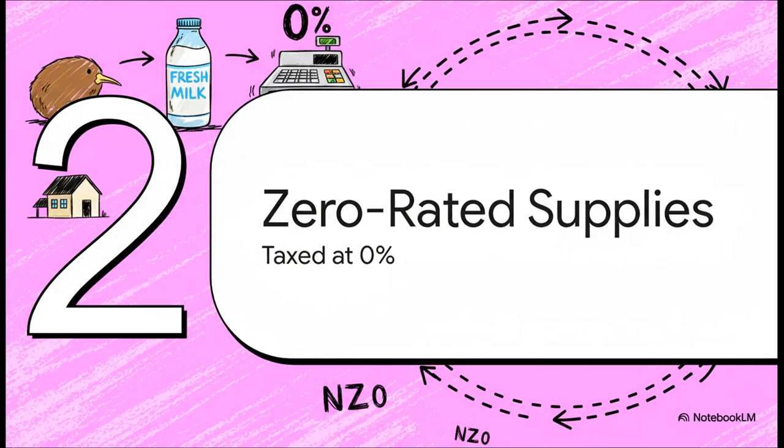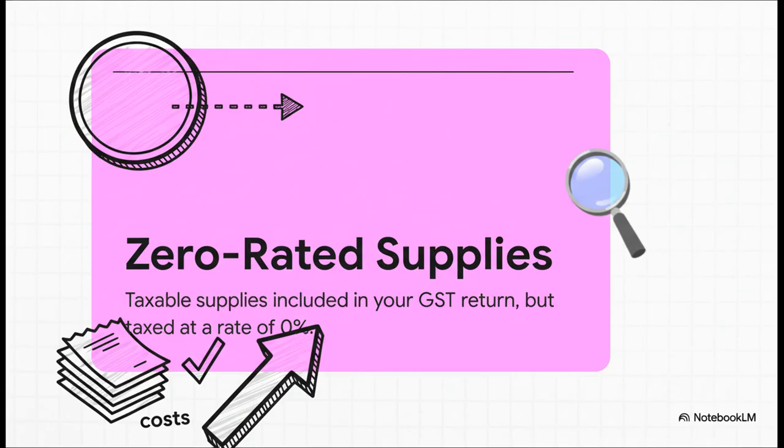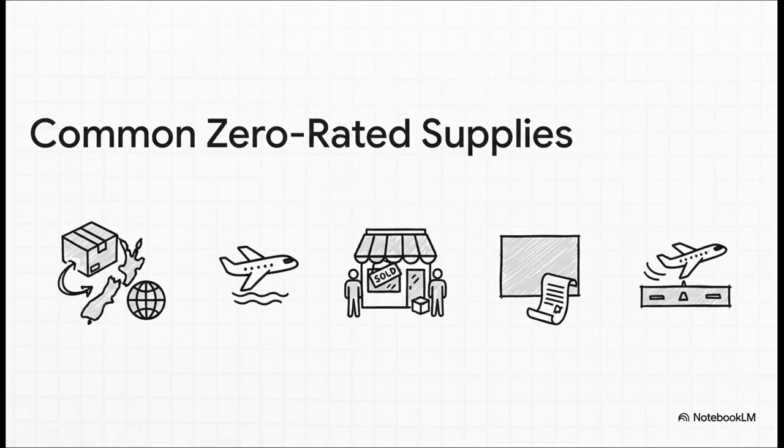Okay, time for our first little detour off that main path. What happens when something is technically part of the GST system, but you're not charging 15%? This is where we run into something called zero-rated supplies. Now, listen up, because this bit is super important. A zero-rated supply is still a taxable supply. It's in the club. The tax rate is just, well, 0%. And here's the golden rule, the thing you have to remember. Because it's still in the system, you can absolutely claim back the GST on any expenses you had in making that sale. That's huge.